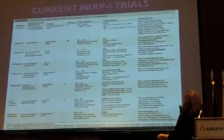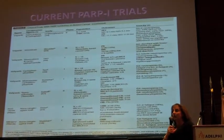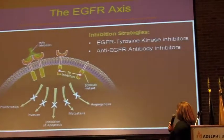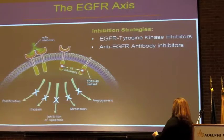So just to impress you, here's a list of current PARP inhibitor trials. As you can see, we're actively working on this issue, and there's many, many drugs in the pipelines right now. So one other receptor you can go after in triple-negative breast cancer that's not traditionally gone after is something called the EGF receptor.